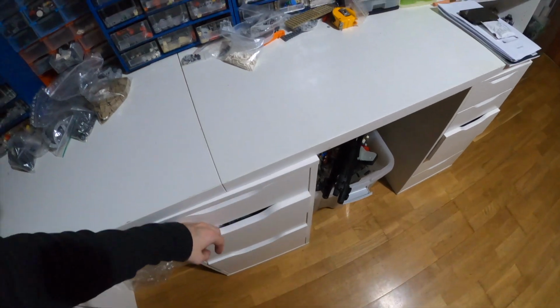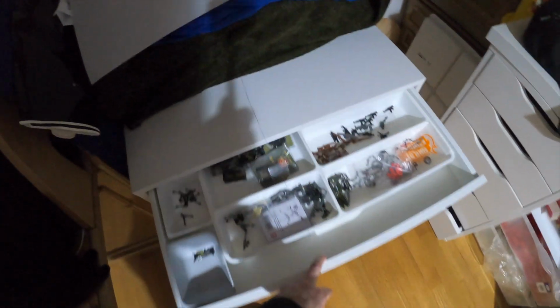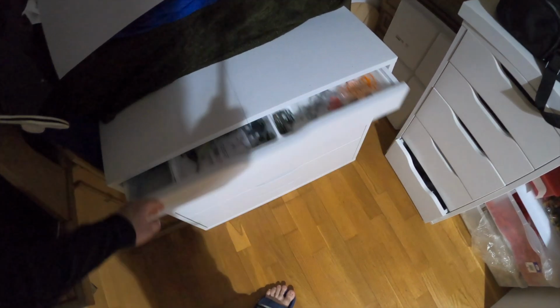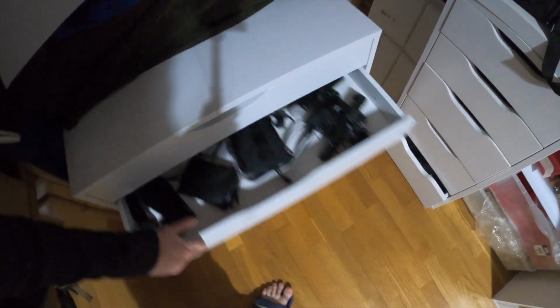Some parts I divided by type, others by color. For that purpose, I have these IKEA drawer units with lots of different colors. Some of them store my Brick Arms collection, and in here all my camera and media stuff.